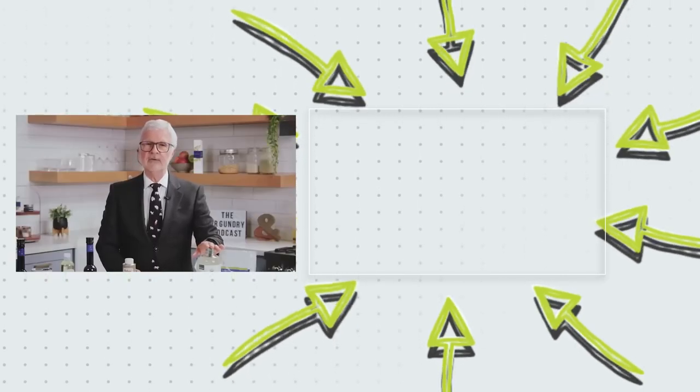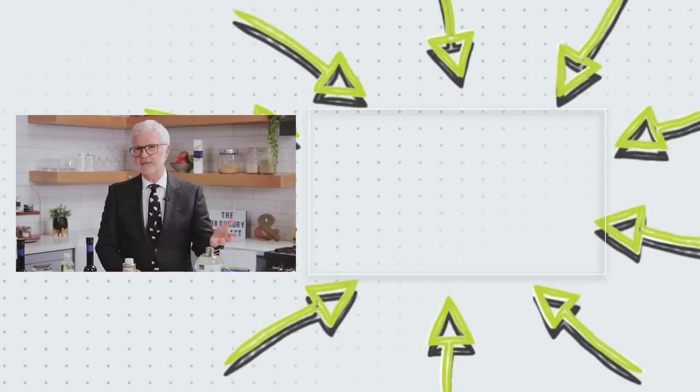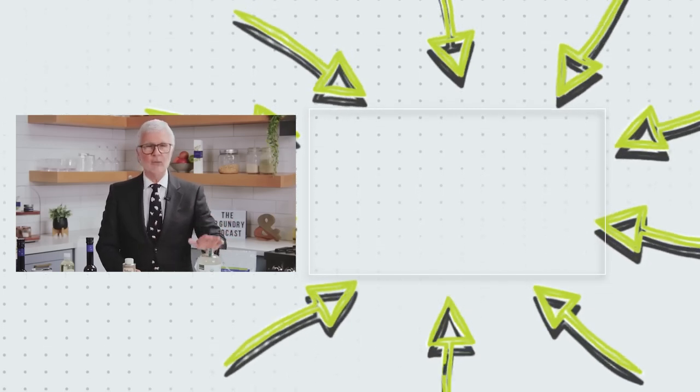You got to be careful with MCT oil. If you start too quickly, many women get feelings of nausea, get loose bowel movements, even diarrhea. So work your way up.